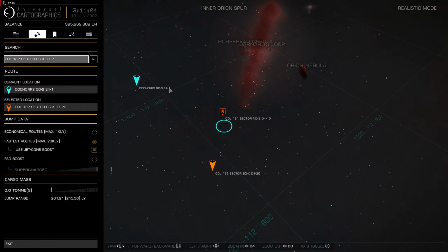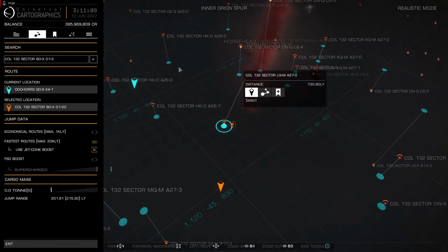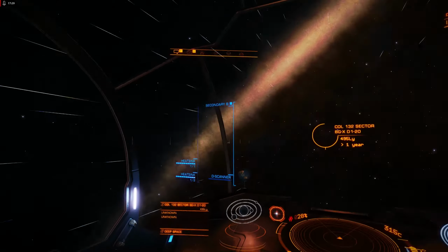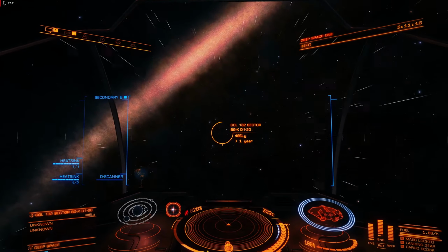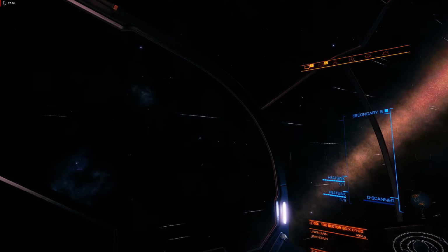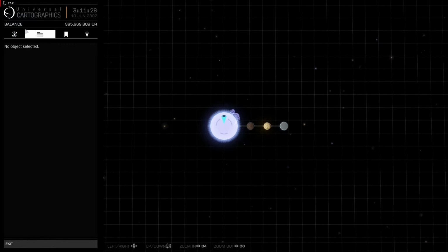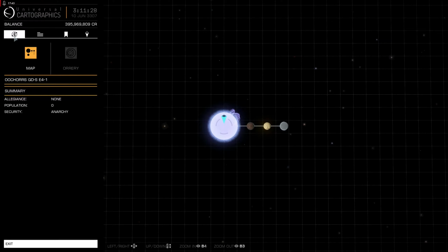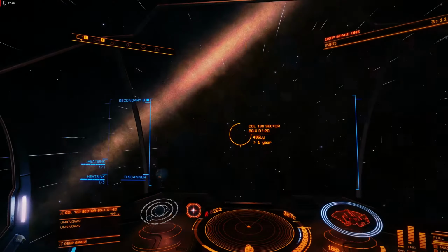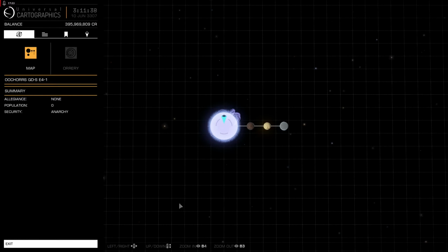I think I may be trying to jump too far. This? Okay, I am getting further and further away. This doesn't make sense. This exit, but... System map? Display map. Okay, where are we? We are in Ocherius, whatever, right? System map.